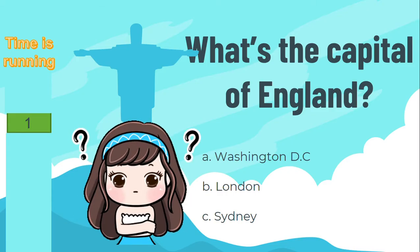The question 1 is, what's the capital of England? The option A is Washington, D.C., the option B is London, and the option C is Sydney. Remember, you only have 30 seconds to answer. Write the answer and raise your hand. Teachers, please select the first student on the list. Time is running now.